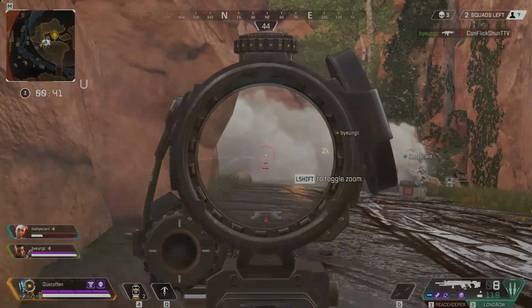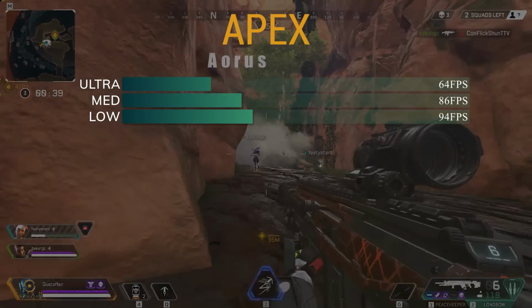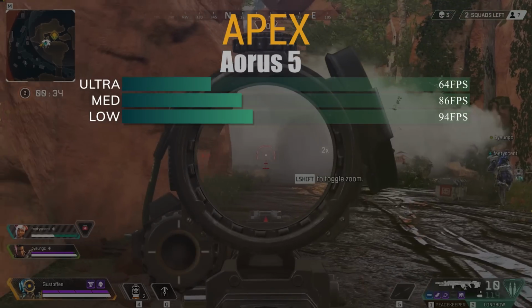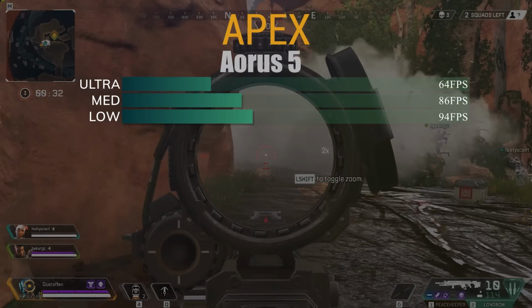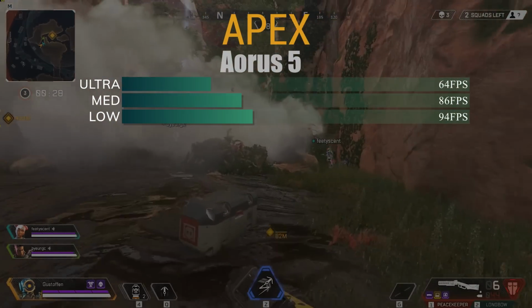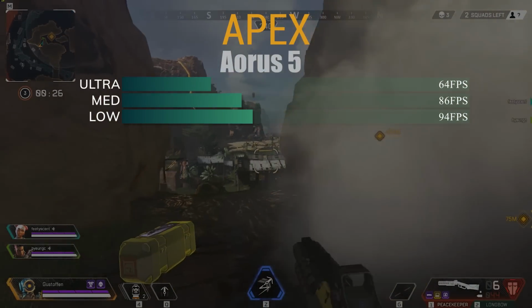Lastly, we booted up Apex Legends. This was the most taxing title of the 3. At ultra settings, we saw 64.6 frames per second. After pushing through to medium settings, we saw 86.4 frames per second. And lastly, at low, we maintained 94.2 frames per second.